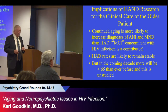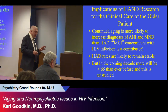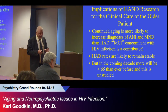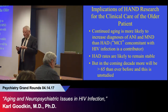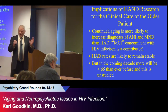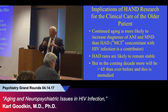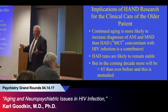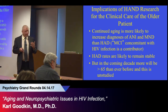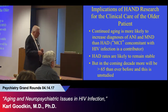So we think that continued aging is more likely going forward to increase the diagnoses of ANI and MND, going back to our HAND-specific picture, than HAD. What the antiretroviral combinations really did was dampen the severity of neurocognitive disorder. So we don't see dementia like we did in the old days, but what we do see is more ANI and MND. And overall, we have the same prevalence of HAND that we used to in the old days, which is why this is ongoing. It's such a major concern. So we don't think dementia rates are likely to increase.